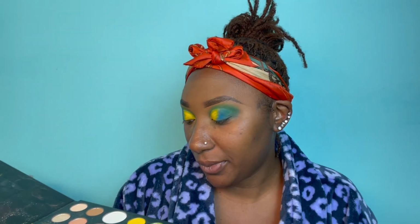And when people think of spring makeup, they usually think of bright, like pastel colors and stuff like that. But I also think this is like spring makeup, summer makeup. This is just really bright and bold colors. I probably wouldn't do this look in the winter time. Honestly, I'll wear any color in the winter time. I mean, during any time.